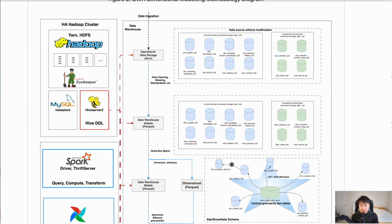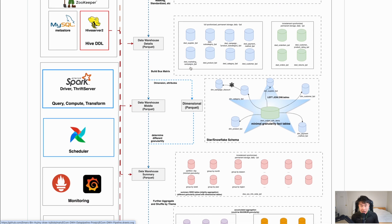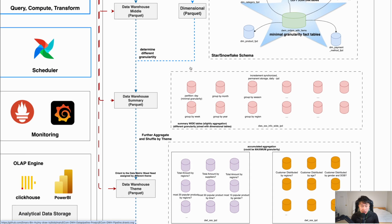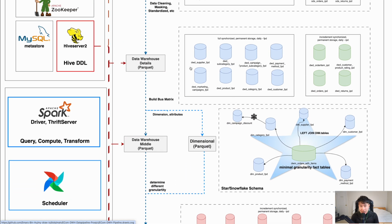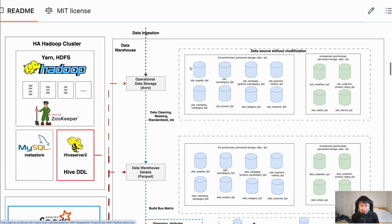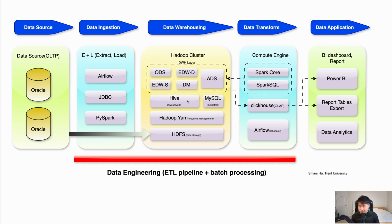We clean the data, we mask some sensitive data, and apply standardization and a lot of things like that. After that, based on the data models we've already set up in Hive, we write the clean data into the tables. We run lots of SQL queries to aggregate, to summarize, to analyze, and move the data into different layers according to the granularity for critical analytic data.